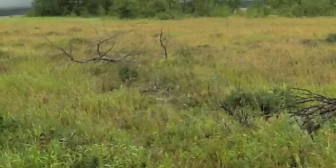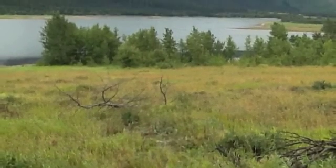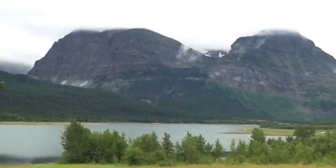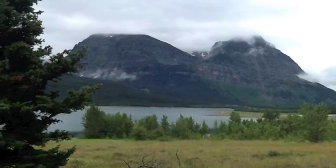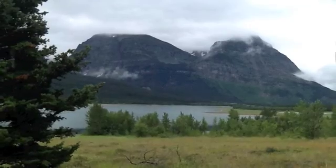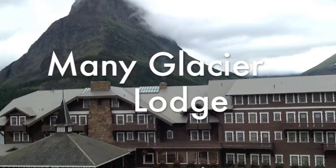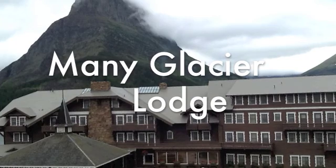These photos are of Lake St. Mary, which is the second largest lake in the park. Seeing these clouds, you can almost feel how cold it was. This is Many Glacier Lodge, where we stopped for lunch.